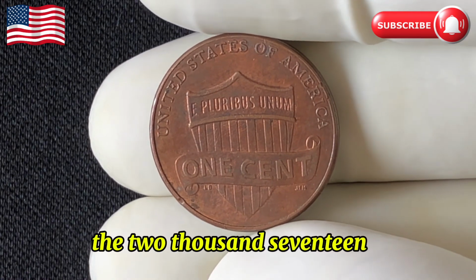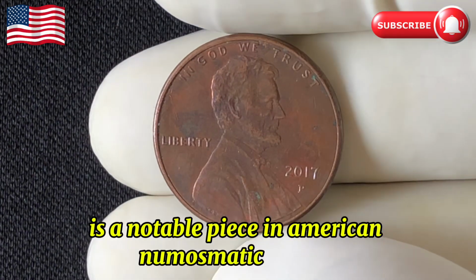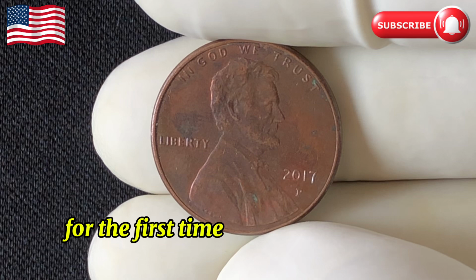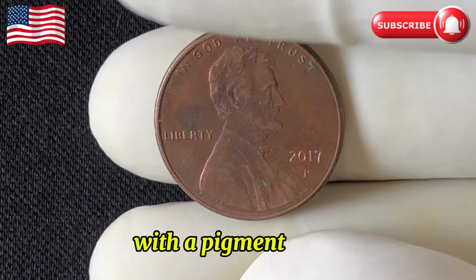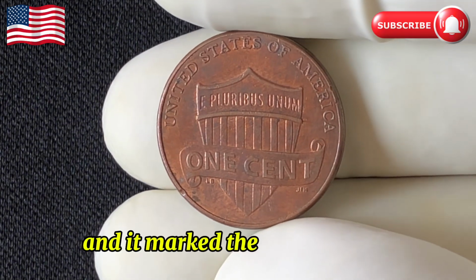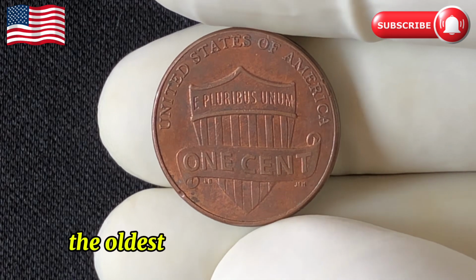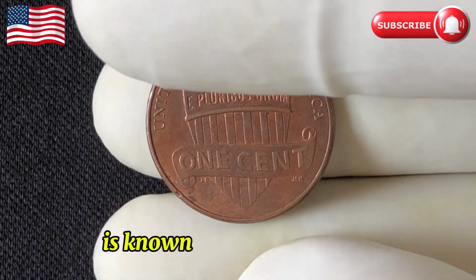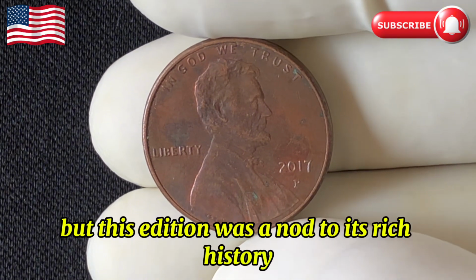The 2017 1-cent coin is a notable piece in American numismatic history. For the first time since the 1940s, the Philadelphia Mint struck these coins with a P mint mark. This was a significant change, and it marked the first time a P mint mark appeared on the penny. The Philadelphia Mint, the oldest mint in the United States, is known for its iconic coins, but this addition was a nod to its rich history.